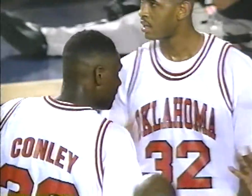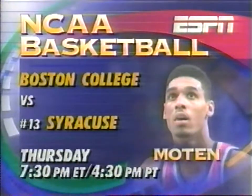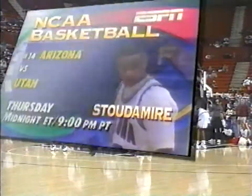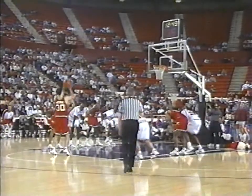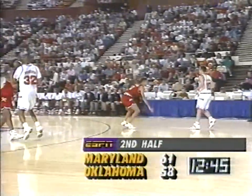A college basketball double dip Thursday night on ESPN. It'll be Syracuse and BC. That comes your way at 7:30 Eastern, Lawrence Moulton and Company. And then it's high-scoring guard Damon Stoudemire as Arizona takes on Utah. Arizona, of course, took care of unbeaten Oklahoma State over the weekend with a ball game in Phoenix. And that's your way Thursday. Arizona right now is going to be a threat to UCLA as well as Berkeley in the Pac-10 race.